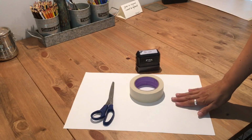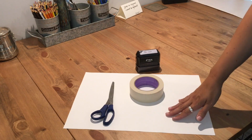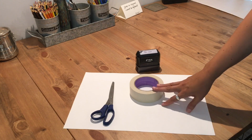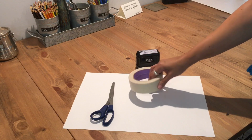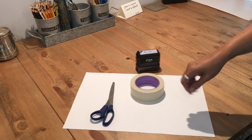Alright, so the supplies you'll need for making student portfolios, you'll need some white paper. I use a 70-pound white sulfite paper that I order from online catalogs such as Dick Blick or Classroom Direct. I just use a thick masking tape, like a 1.5 to 2 inch from Walmart or whatever your local store is, and then you'll need scissors to trim the tape.